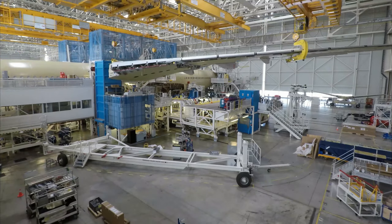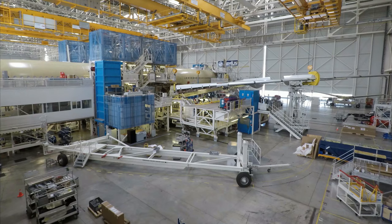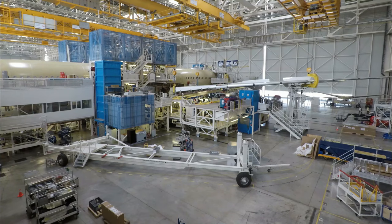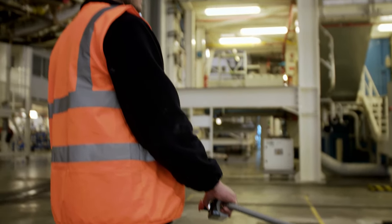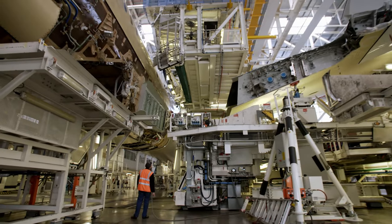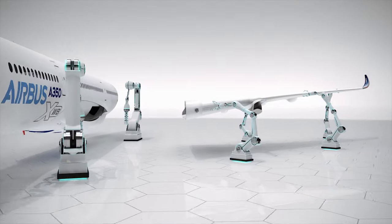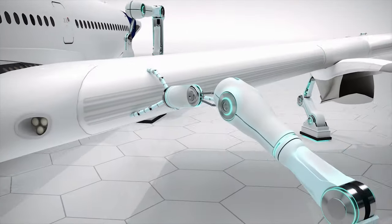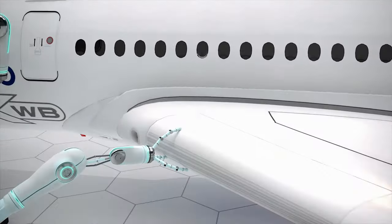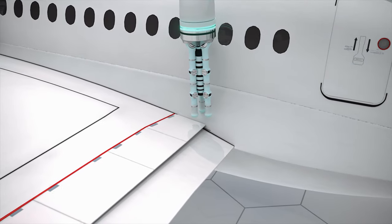The wings of the A350 are something very special. Their development was painstaking and contained over 4,000 hours of wind tunnel testing. Positioning them is an incredible feat too. Several thousand rivets will now keep the wings attached to the fuselage at speeds of up to 960 kilometers per hour.